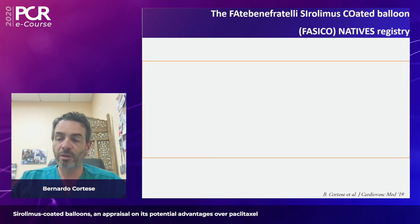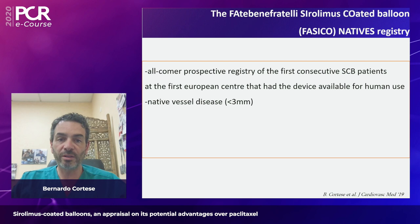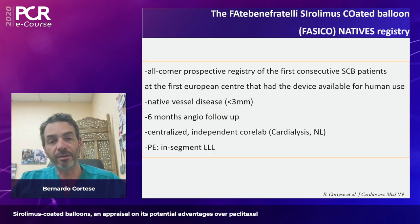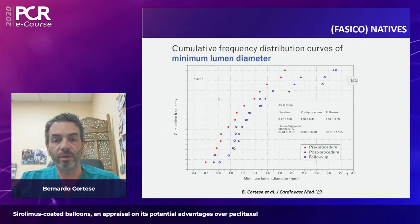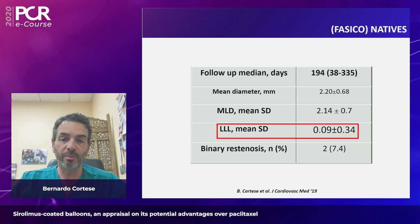What about native vessel disease, which, as Antonio said before, is one of the most interesting settings for the use of drug-coated balloon? We have done the FASICO Natives Registry. It is a single-center registry with core lab, native vessel disease up to 3 millimeters of diameter, and 6 months angiographic follow-up. The primary endpoint of Natives was late lumen loss. And what we have seen, first of all, is that one third of the patients had a lumen enlargement. This is something that we have already seen with paclitaxel, and it is good to know that we have seen the same thing with sirolimus. And the other thing is that the late lumen loss was very low, like the first best-in-class paclitaxel-coated balloons, 0.09 millimeters, with only 2 cases of binary restenosis.